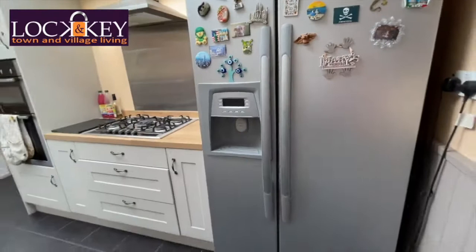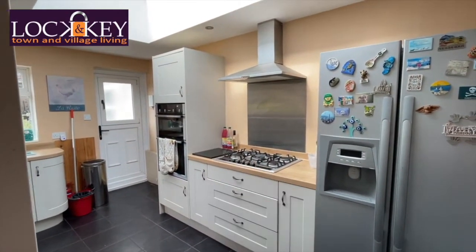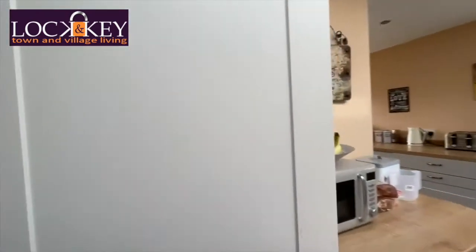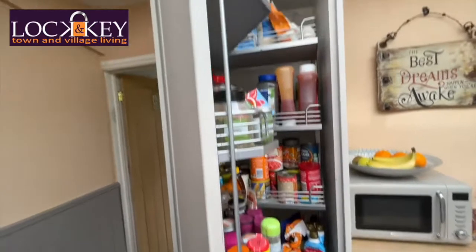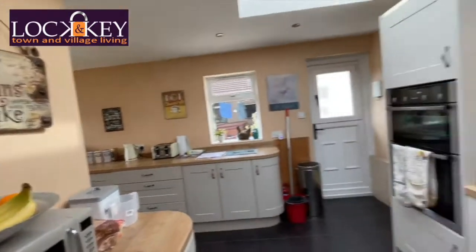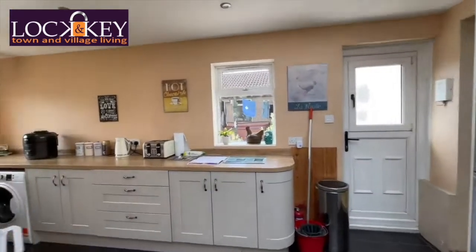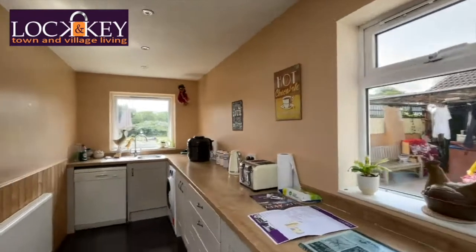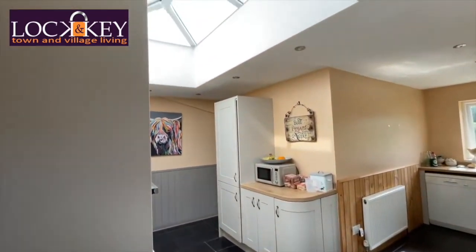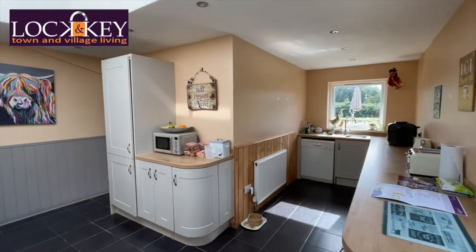Big area there for your fridge, freezer. Of course you're going to have your oven incorporated down there into the units. And I'll open up this because you can imagine these are just great cupboard spaces to use. Door there to the side, window. Of course, you can hear the wash machine going. What a brilliant room. Doesn't quite end there though, guys.